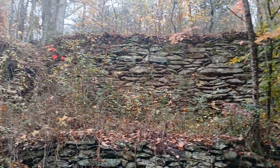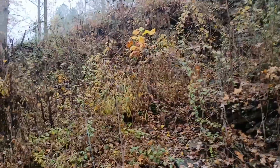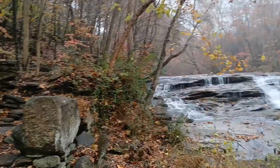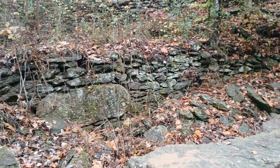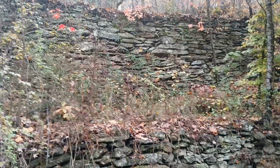There's that wall again. So this was the lower part of the mill. So I think the trough would have come down through here. That might have been the back side of the trough behind those rocks. Then that was some more foundation. In the back of the mill was that rock wall.